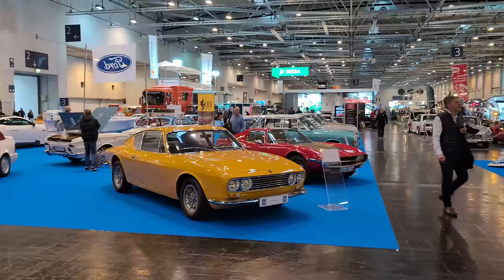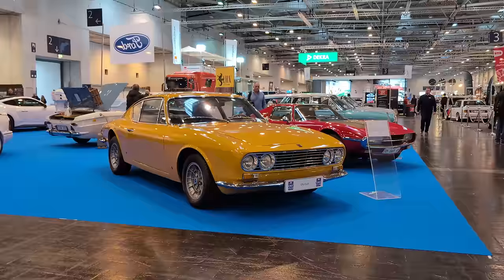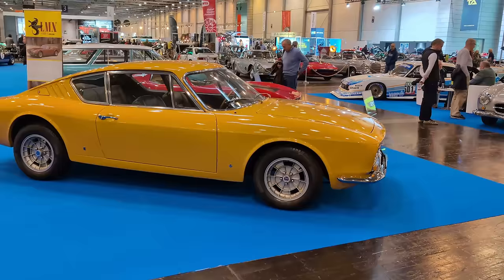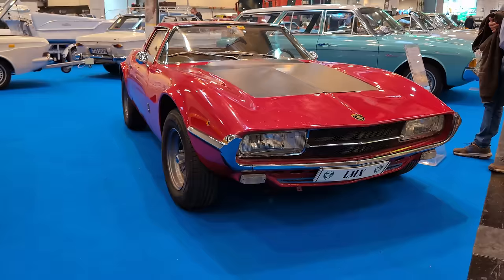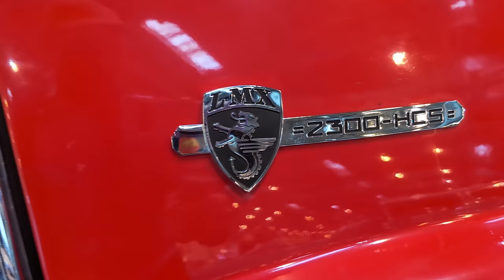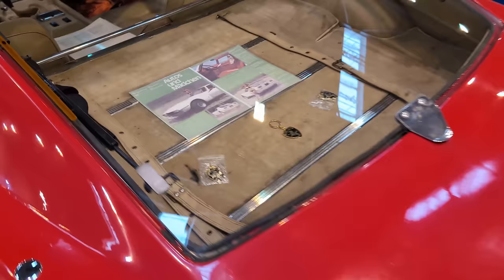Backside of this Ford stand has some real fill-in-the-blanks moments for me. I'm looking at an OSI 2.3 liter from 1968. It's quite a large car with a fastback design, four-seater, gorgeous alloy wheels, unusual mustard color, I'll say that. And then we have LMX. What's an LMX? I'm not sure, but I do like what I see here. Let's see if I read the data plate. It's looking pretty original. It's a 1974 LMX 2300 HS prototype. There's the badge there. Information on the back. Holy moly.